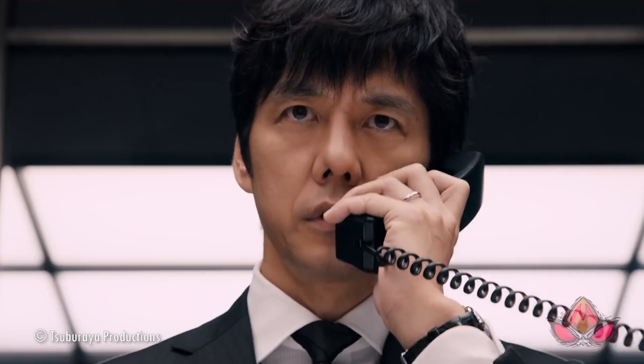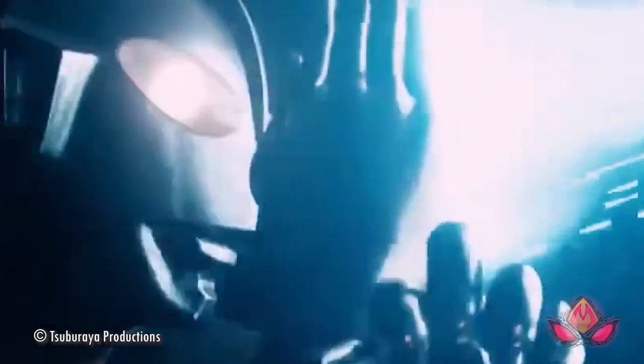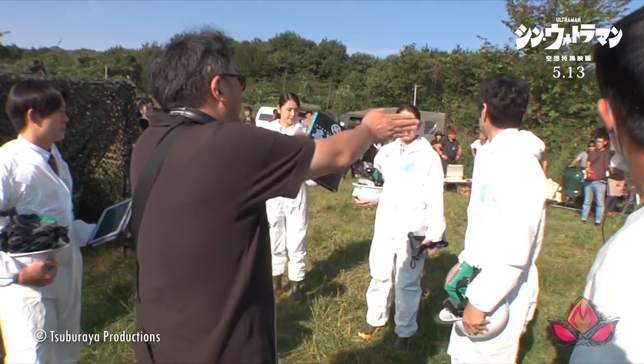While we here in the West patiently await word of an international release, there is still plenty of Shin Ultraman to talk about. Today, we focus on Shin Ultraman's special visual effects, discussing some of the digital technologies utilized, as well as some of the challenges faced by the filmmakers themselves.